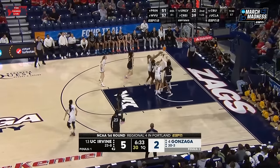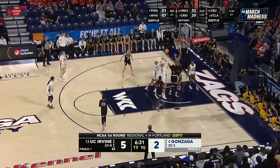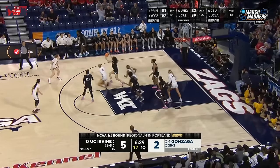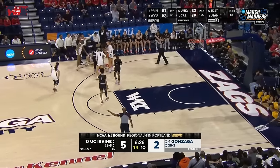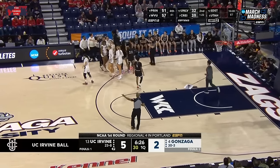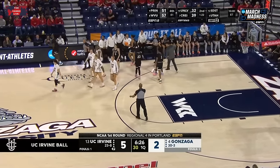Busted play, not there for Kayleigh Truong. Ejim, offensive rebound. Wild scrum for the ball. Great hustle play by Little. Everybody going to the deck. Jump ball. Gonzaga might have got away with a little push fall on a loose ball there.